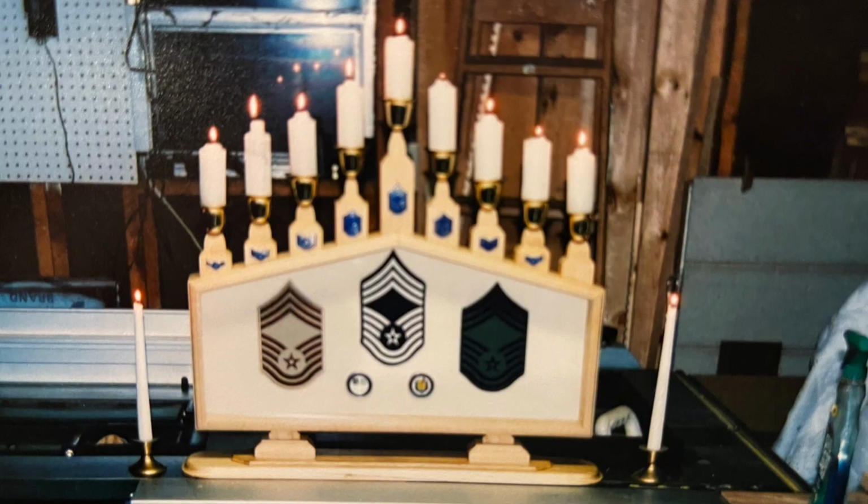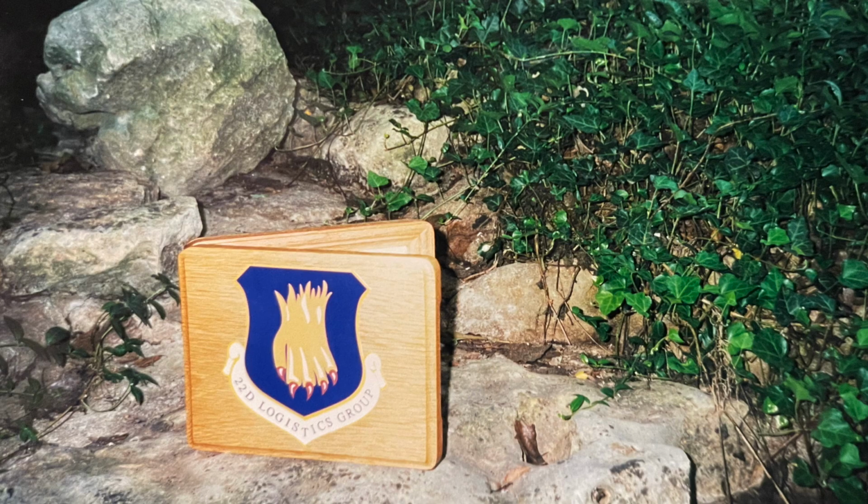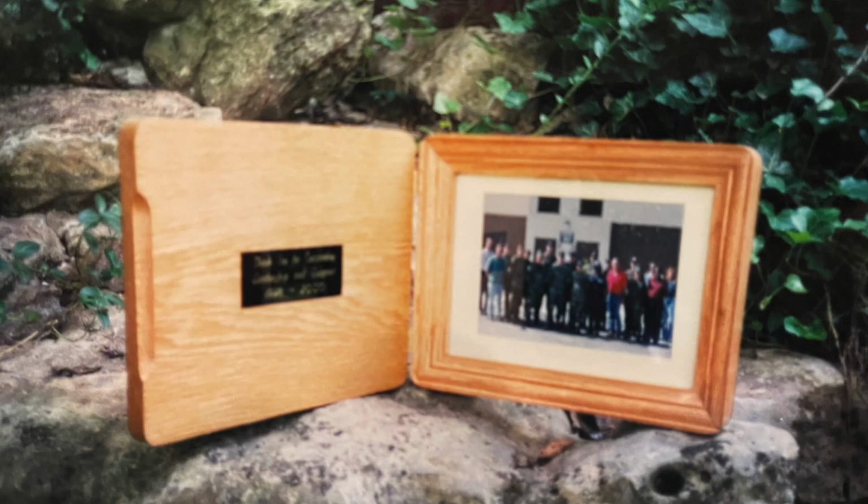Here's a small sample of some of the special projects I've been asked to build over the years. This is a display case that's used for a promotion ceremony for Chief Master Sergeant. During the ceremony, a candle is lit for each of the ranks the person has achieved in their career. This portfolio, as it's known, is a going-away gift for a high-ranking officer. The inside includes a plaque and a photo of well-wishers.